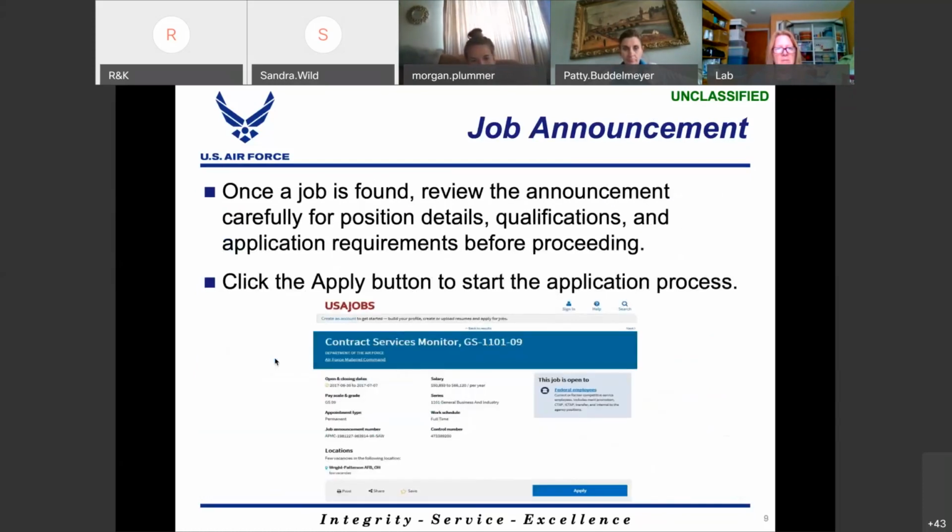Once a student has found a position, now they need to really take a look and read through the announcement itself. There's a lot of information in an announcement. Points to tell them, okay, do I qualify? Do I not qualify? Things that they can look at to put in their resume. There's sections such as location. Where is the position located? Some announcements are for multiple locations, so they should make sure the location they are interested in is there.